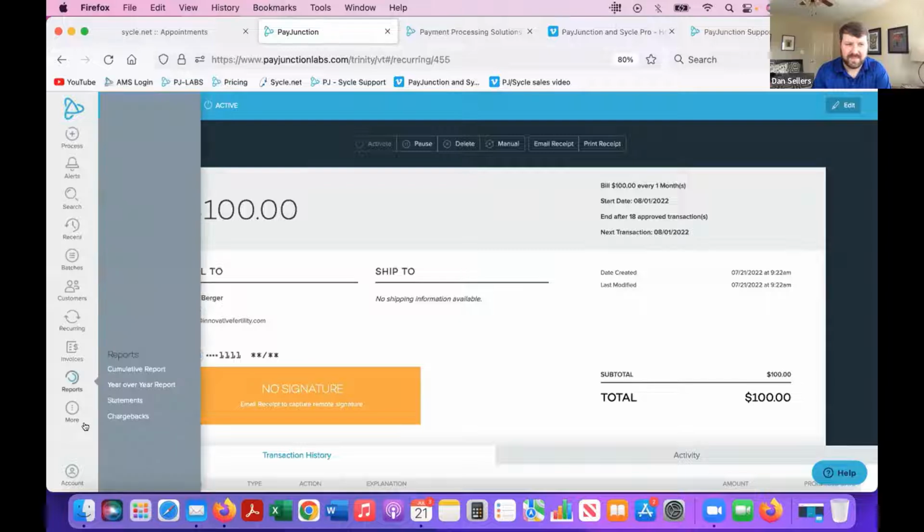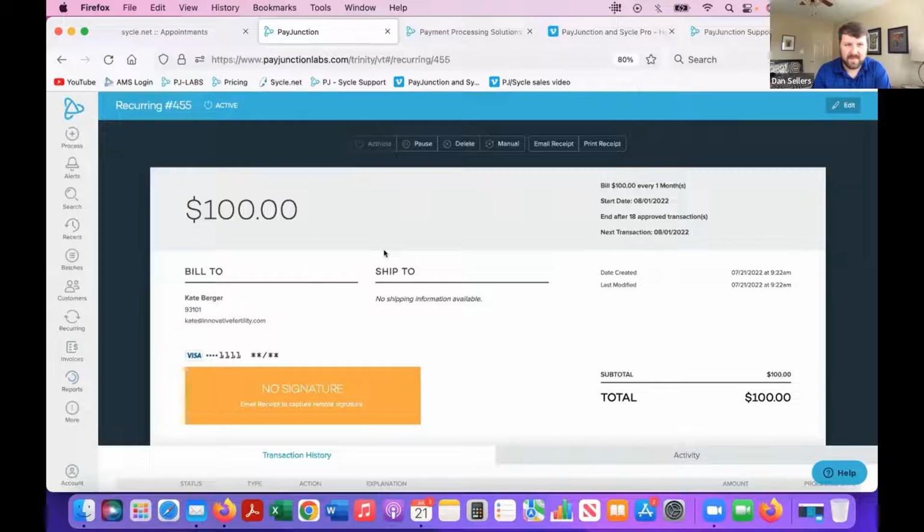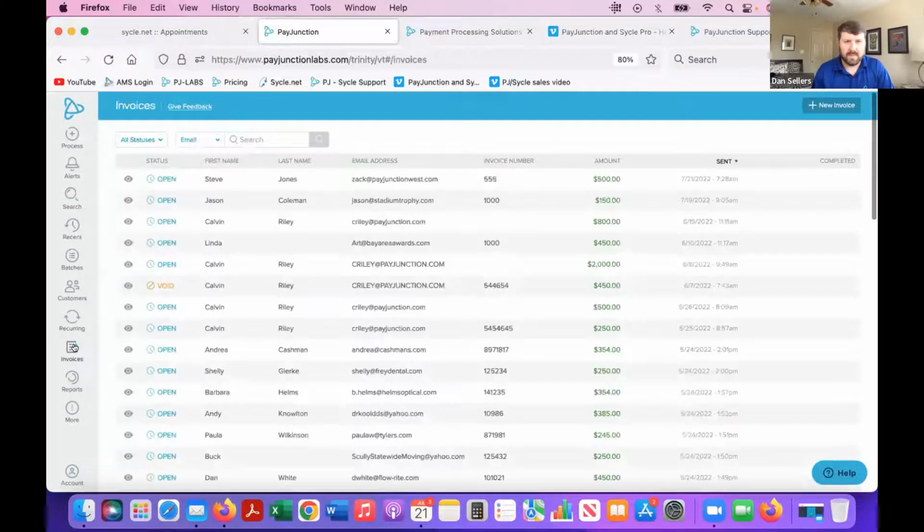In this report section, you can export any data. You can set whatever parameters you'd like and export whatever you'd like and use that. The last item, and again, that new feature that we're super excited to share with you, is this invoices feature. Effectively, it's an emailed payment request. We've called it invoices. Don't want to cause any confusion with a Sycle invoice.